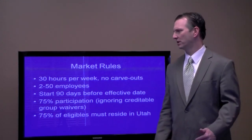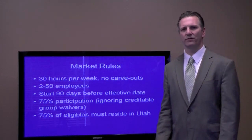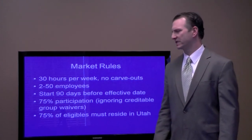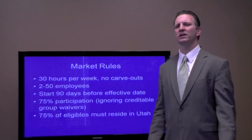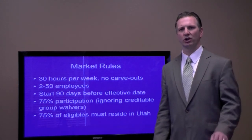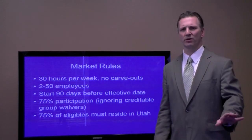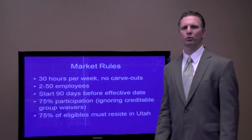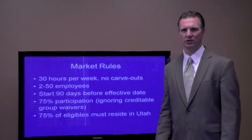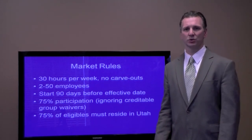And if you want to come in and put a toe in the water in the exchange, you'll need to get started about 90 days before you want your coverage to be effective in starting the process and going through the steps. There is a 75% participation requirement in the exchange, but you can ignore any of your full-time eligible employees that are covered on group insurance elsewhere. So if they're covered with their spouse, you don't have to worry about those folks. They don't count against you. But when you get down to the rest of your employees that aren't covered on another group, 75% will need to join the exchange in order for your group to be eligible. You also have to make sure that 75% of your employees are in Utah in order for the exchange to work for you as an employer.